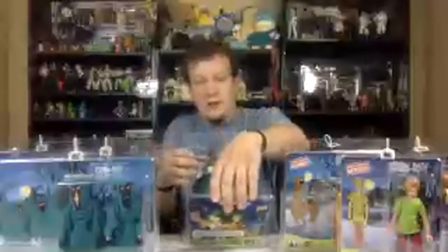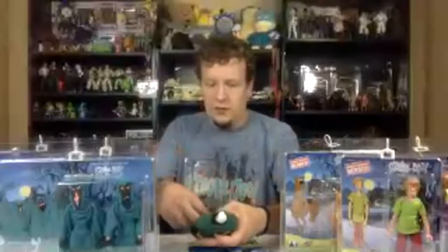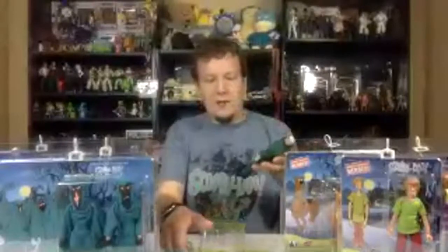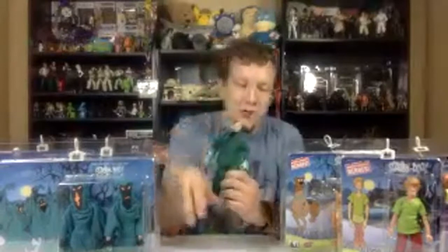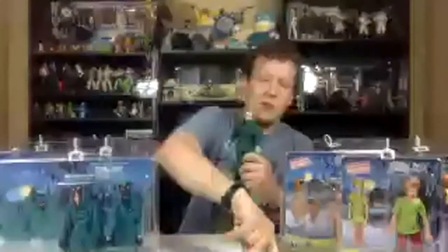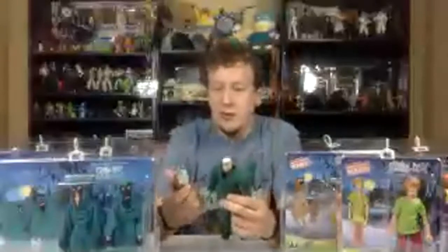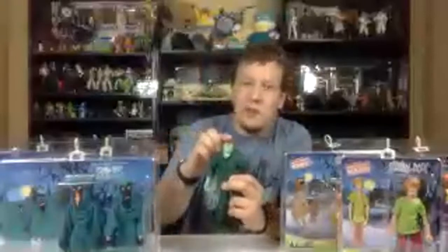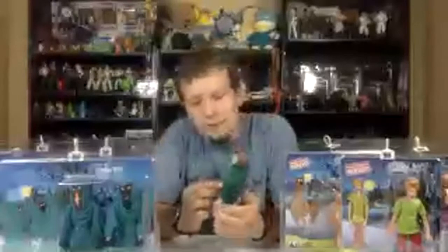And let's have a look at the Creeper. So, as you can see, he comes with a Creeper mask. And then you can see he's Mr. Carswell, I think, the banker from the episode Jeepers, It's the Creeper. And you can just slide the mask right on him. And it doesn't look half bad.